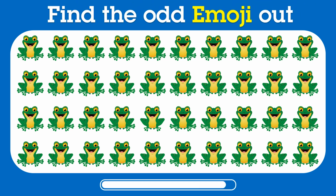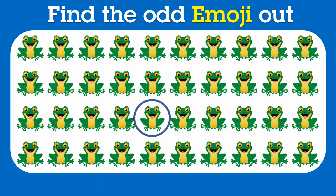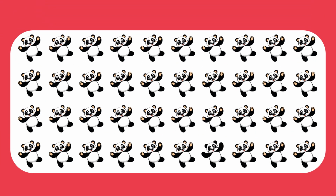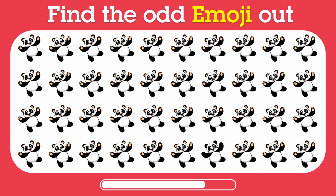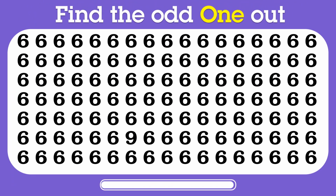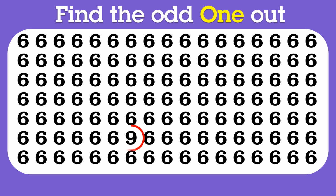Find the odd emoji out. Find the odd emoji out. Can you find the odd one? You are brilliant.